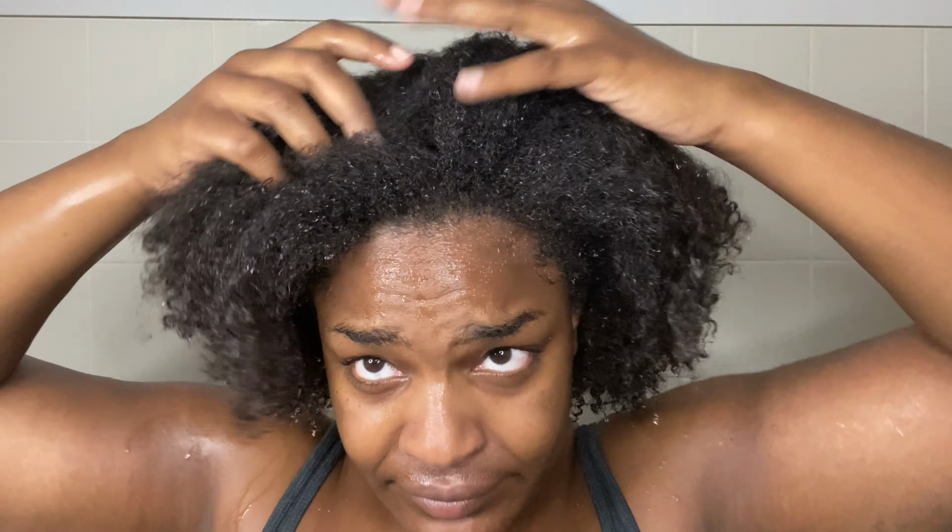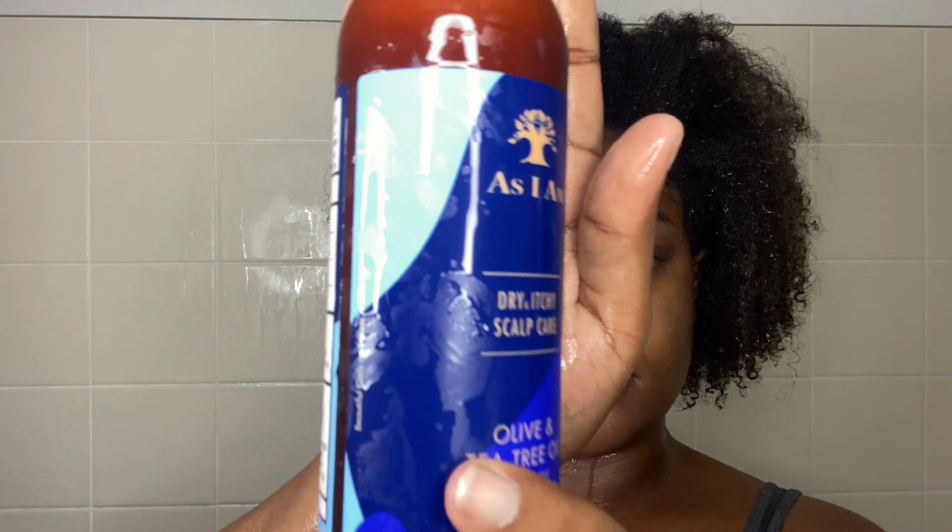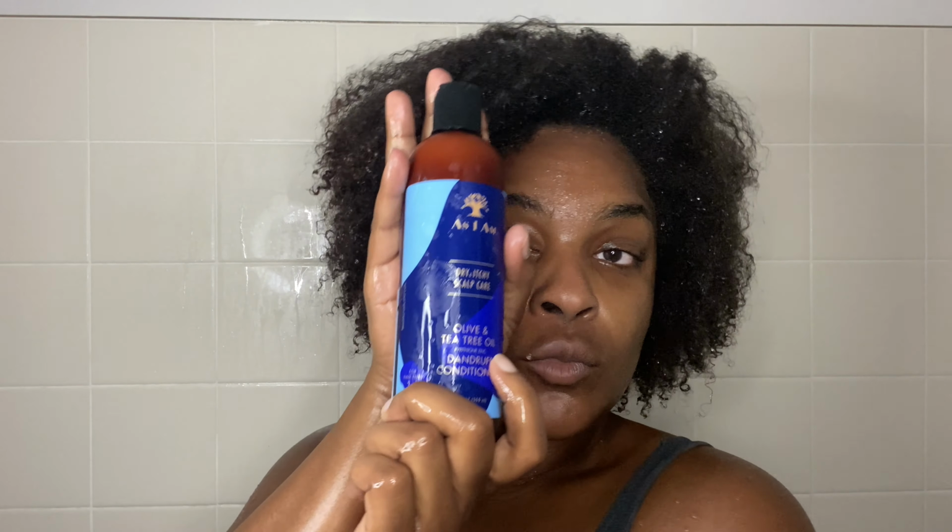Alright, so this is what my hair is looking like after two washes. It looks so good. My curls are popping. That haircut did wonders for my hair. But yeah, I'm just checking to make sure my scalp is clean and we're nice and clean. So we're going in with the As I Am Dandruff Conditioner. If I don't use the shampoo, I use the conditioner.